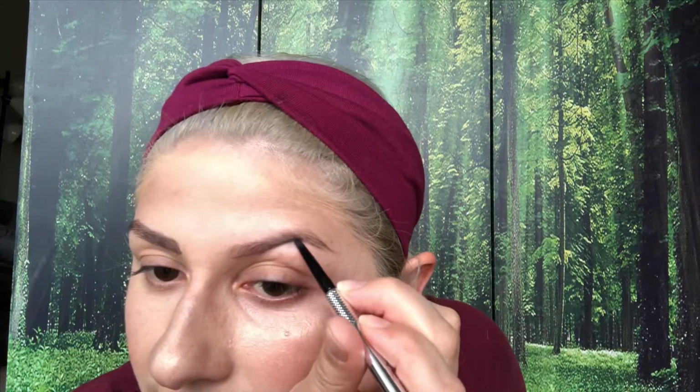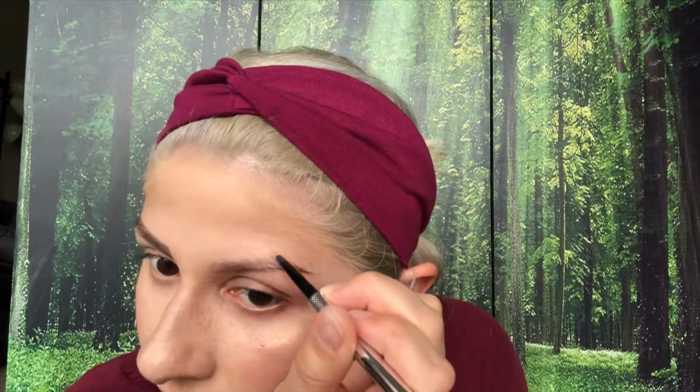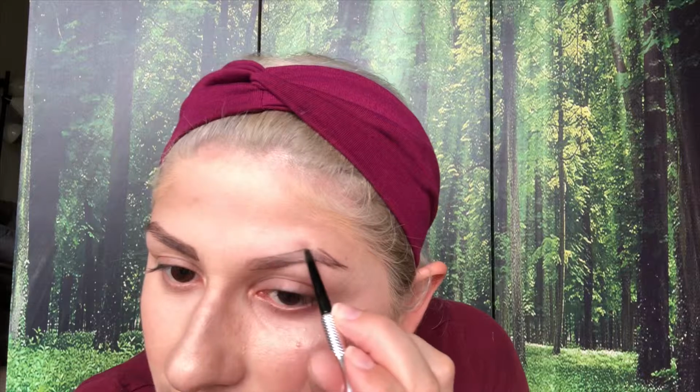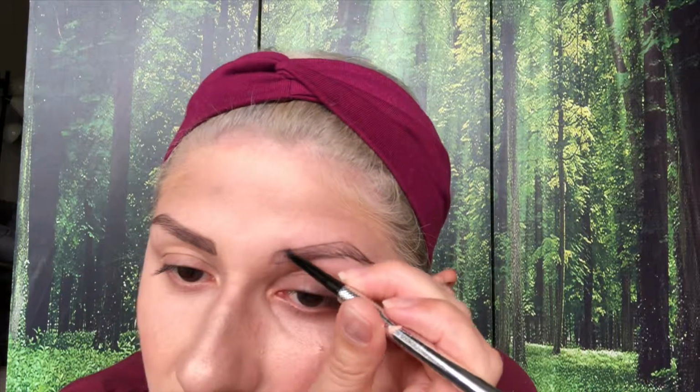Okay, well there's part of one eyebrow. Oh, I could do the other one. So you're gonna line the bottom, and then I like to line the arch and then connect the top. And then here.